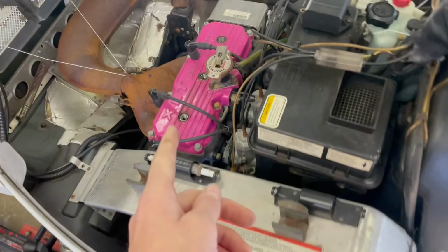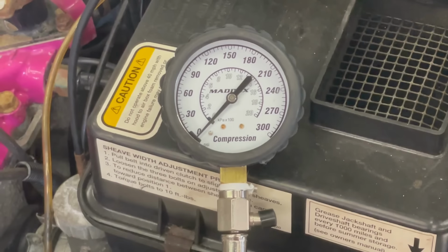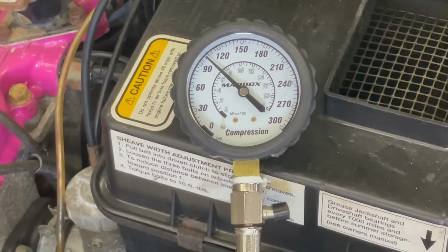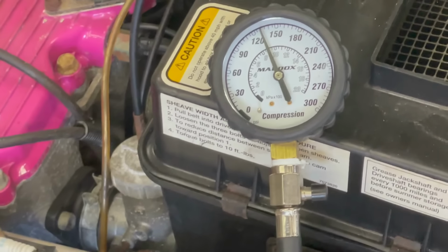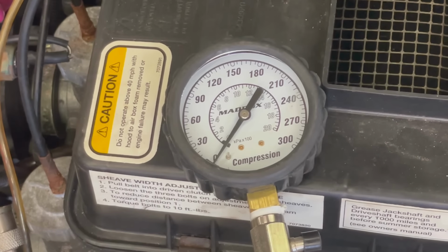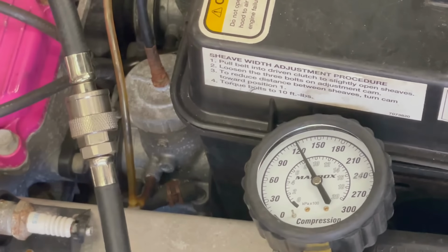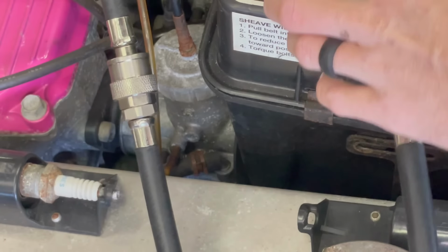So now we're going to put our tester on. We'll just start here on the PTO and just make our way to the mag side. And we'll just see what each cylinder will tell us. Okay, we are on the first cylinder. And let's see what this sled tells us. Okay, this is the middle cylinder. And I am doing throttle open, by the way. Whew. They're like a little over 120 it looks like.